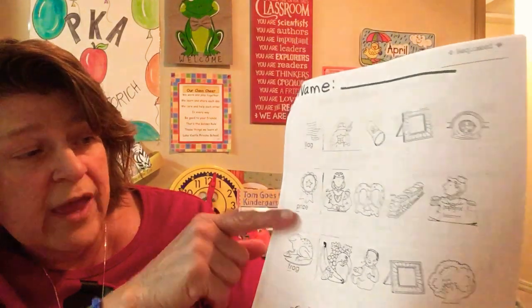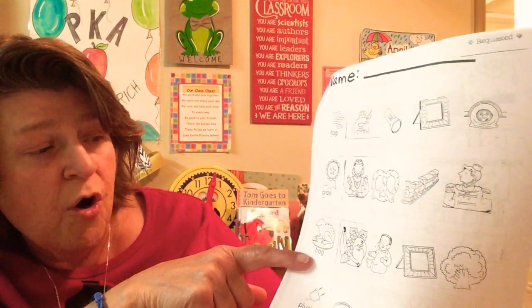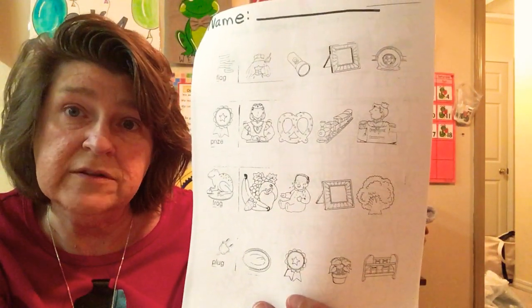So the next blend is PR for prize, FR, frog, and PL, plug. So color or circle the words that begin with those blends. Then lift page, turn to subtraction.